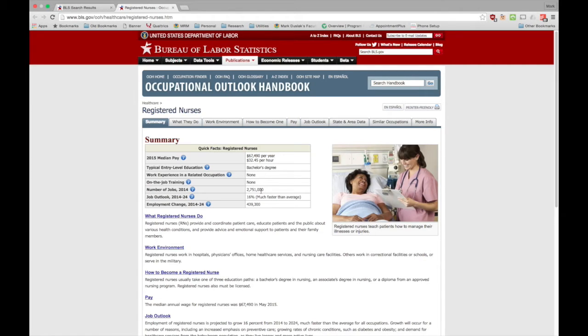Look at the number of persons employed in that job occupation. A quick guide I use is that if there's less than 100,000 people performing a job, it's a fairly small job market. If it's between 100,000 and under 1 million people doing that job, I would consider that a medium job market. And if there are over 1 million people performing that job, I would consider it a large job market.